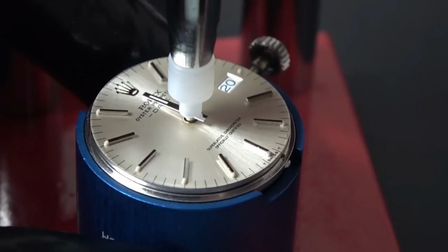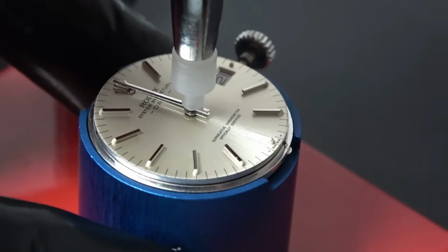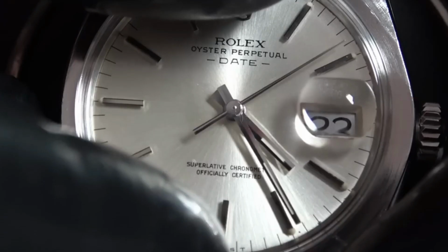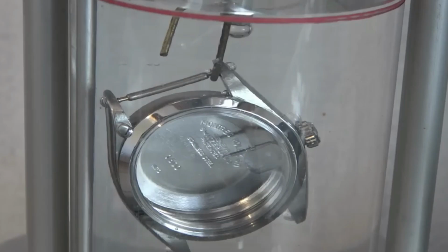Finally, a restored vintage Rolex Oyster Perpetual Date reference 1500 is meticulously reassembled, calibrated, and thoroughly tested to ensure it meets the stringent standards that Rolex is renowned for. The watch is inspected for water resistance, accuracy, and power reserve.